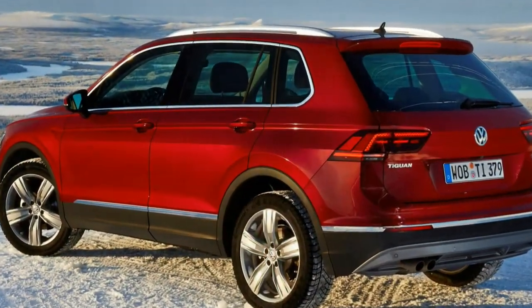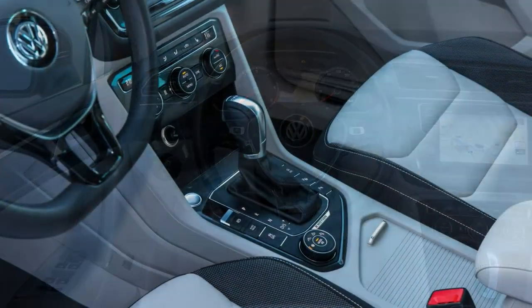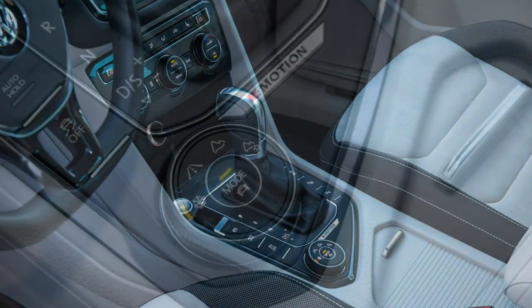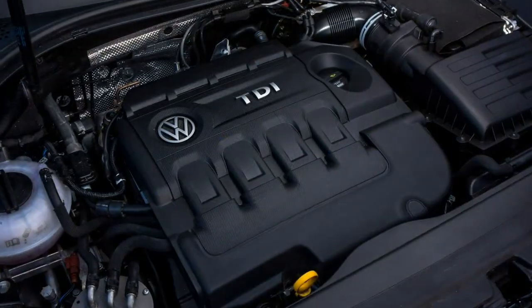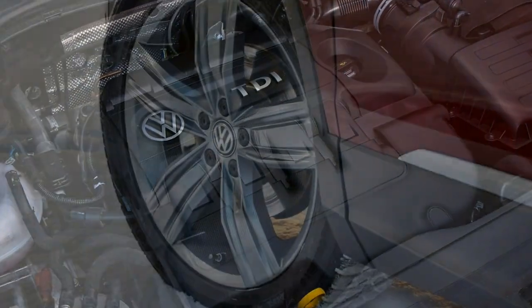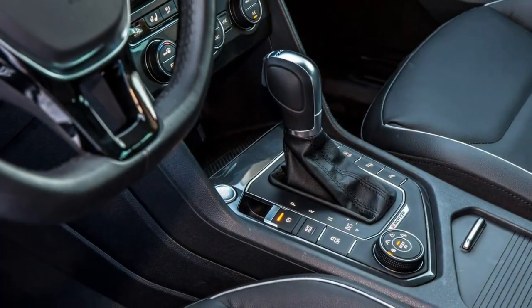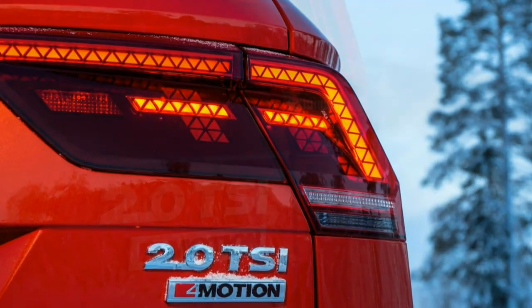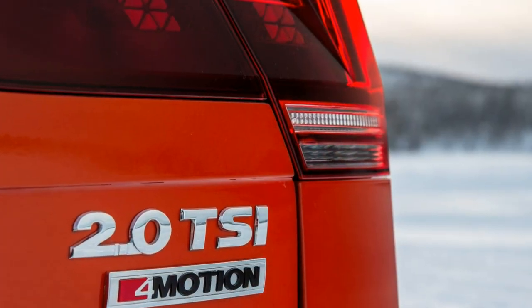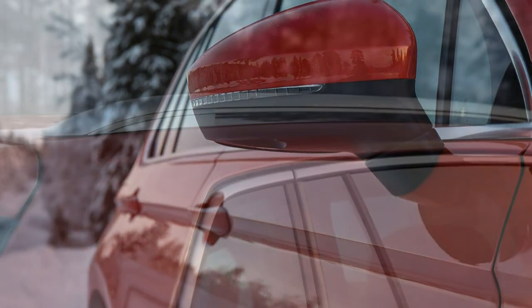Autonomous emergency braking. Lane assist gently steers you back to the center of the lane when the car detects you wandering without indicating. Next up is SE, which Volkswagen expects to be the best seller from the lineup. It adds 18-inch Patagonia alloys. Chrome exterior detailing.